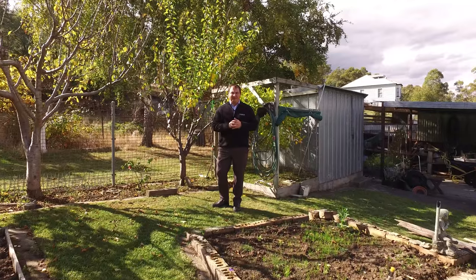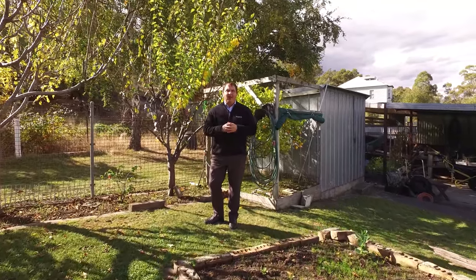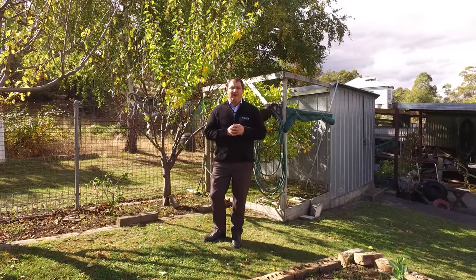The home has multiple features. We've got your very own veggie garden, a hothouse, a great barbecue area, a workshop and a carport.